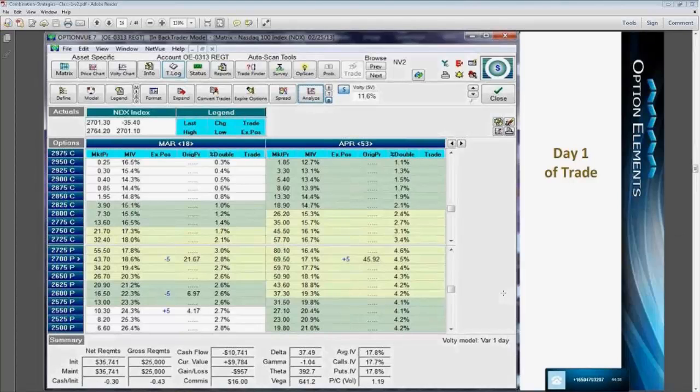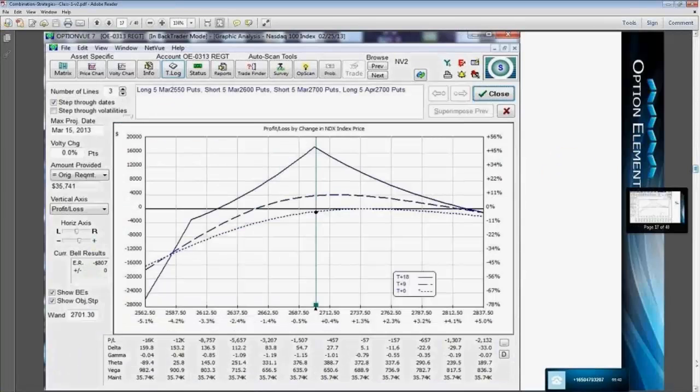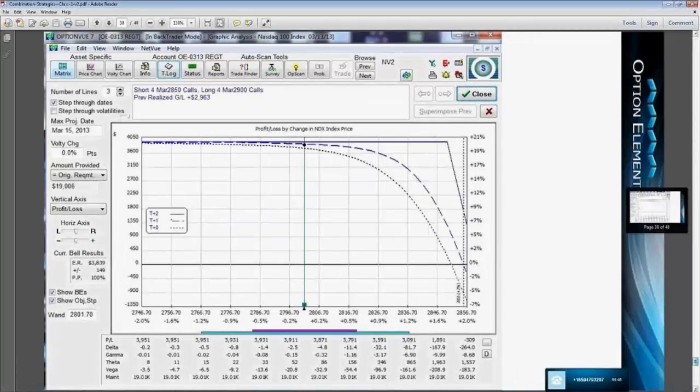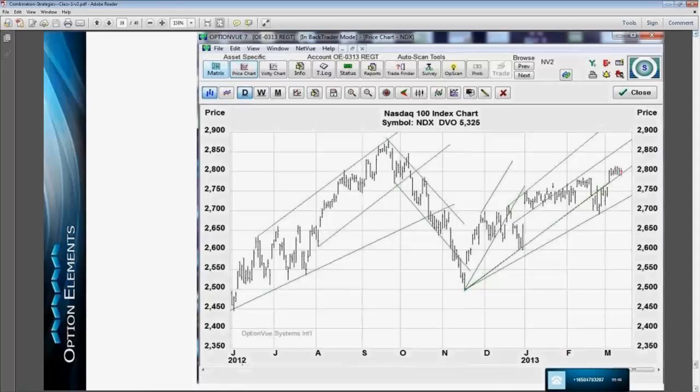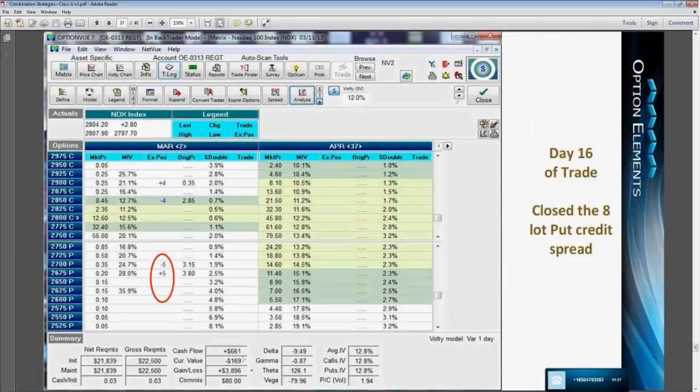So did it make money after commissions? Yeah. Here's a final tally on this trade. You can see that the gain was $3,896, and the commission was $80. So the commission's already been taken out of that gain and loss. And the maximum margin used on that trade, I think, was about $35,000 or $40,000, roughly.